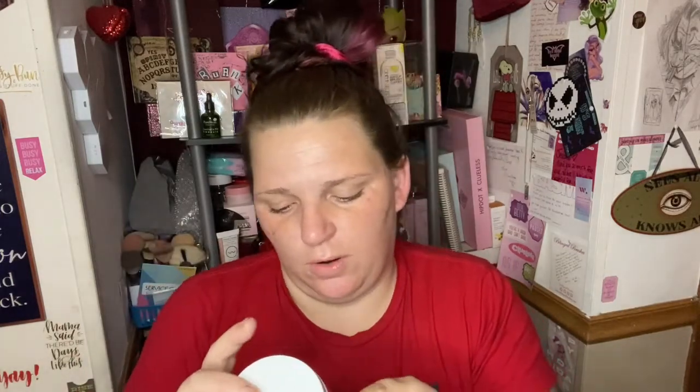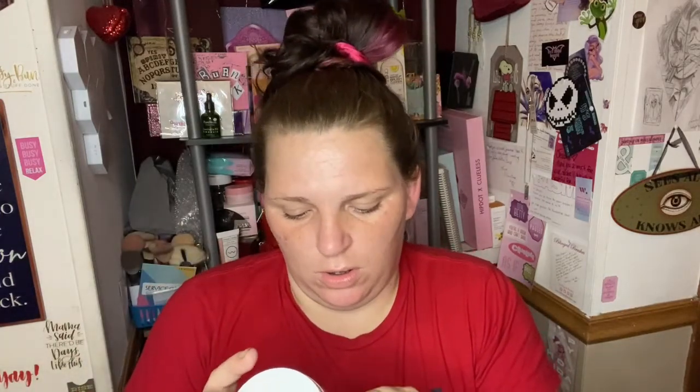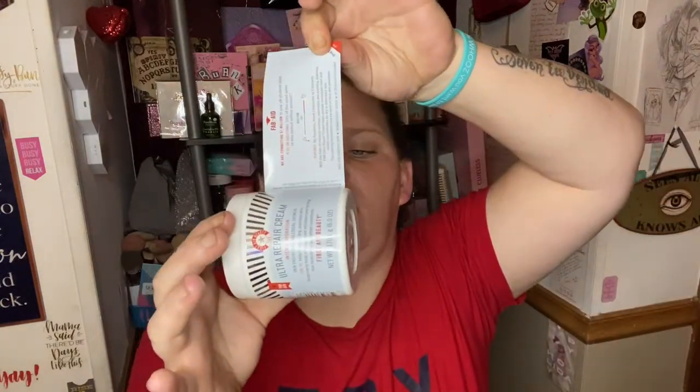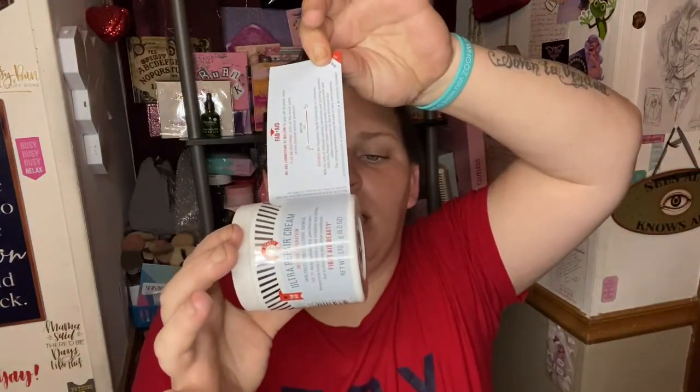I love this junk. This is good for bug bites. This is good for eczema. Let me just read this to y'all, because this bad boy is good for everything. This is good for eczema, rashes, poison ivy, oak, sumac, and insect bites. So anything you are itchy from, this will help cure it.